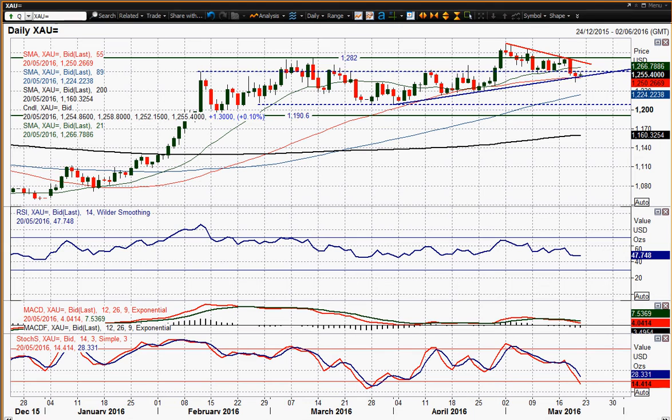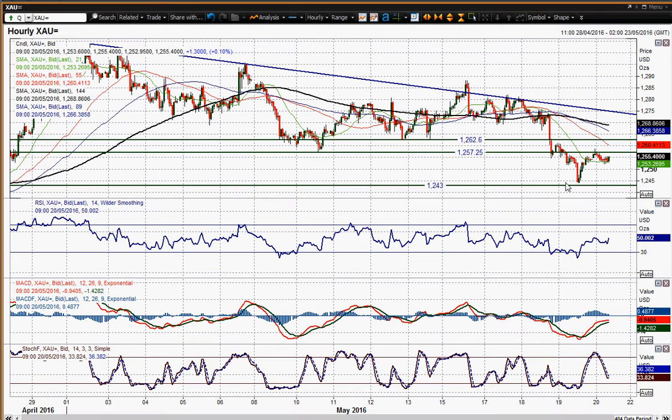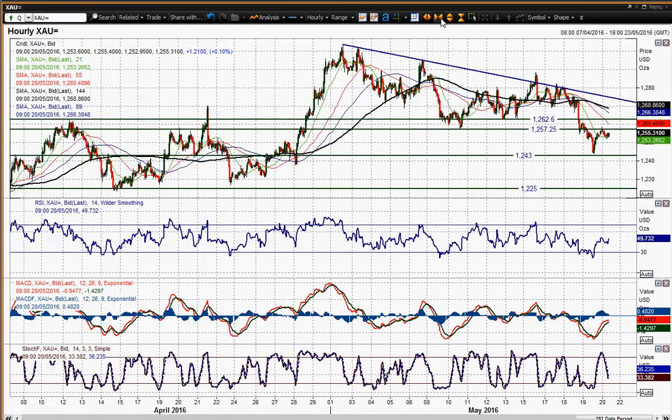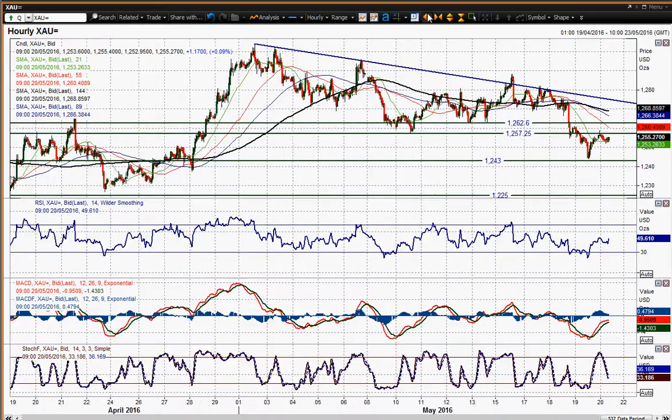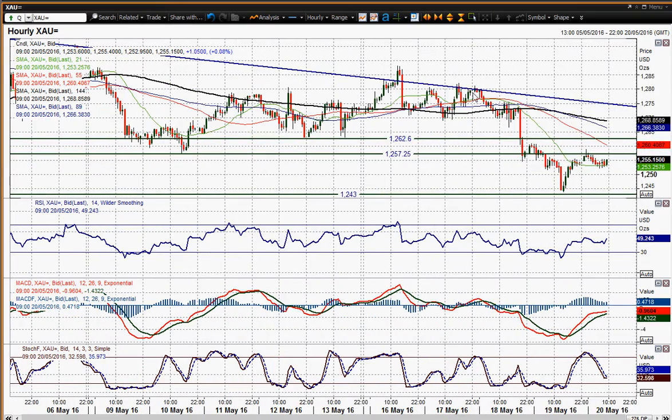Now let's look at this hourly chart, because it shows you the consistent lower highs, lower lows. You've now broken down the support at 1257.25. That is now becoming a basis of resistance. 1262.60 is an old pivot line, old high there, and that came in formerly as support, and that is again a basis of resistance.